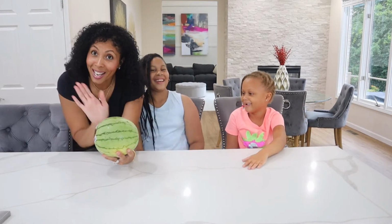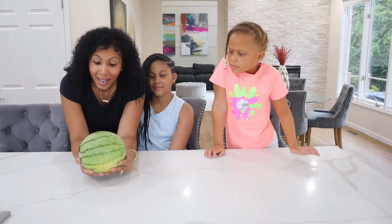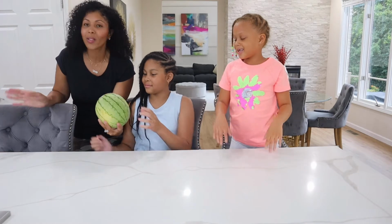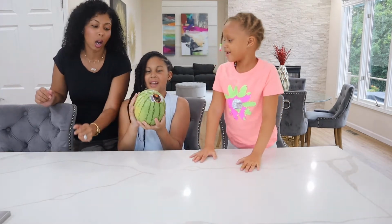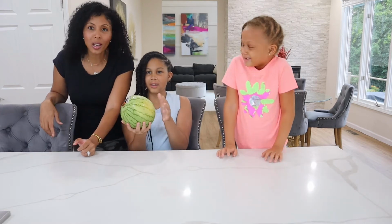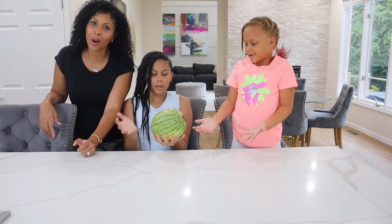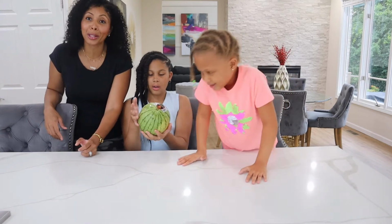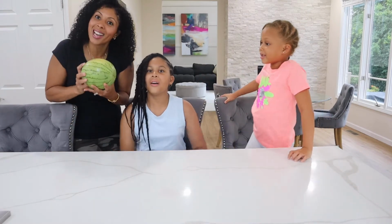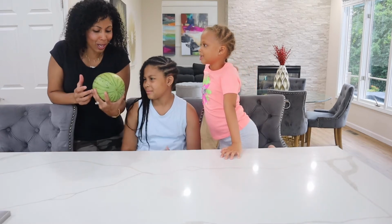This is not the one we're using today, but let me show y'all this. This thing is so tiny. I've never in my life seen a watermelon this small. It's like a little baby watermelon. It's not even heavy. It looks like a newborn. I'm like, sir, why did you bring me this little baby watermelon? Maybe this is a personal size watermelon. Only one person can probably eat that.